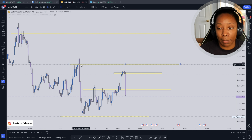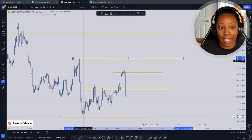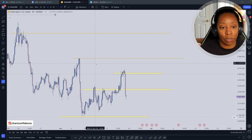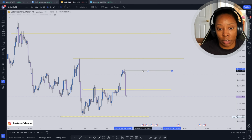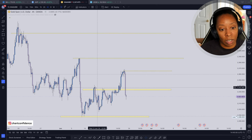And then I am going to adjust this level. I am going to push this up here right at 23.86. I am going to make this a little bit slimmer, just so that way it's covering these wicks right here. And then this level, I'm going to make it a little slimmer. And then same idea, I'm going to place it right on top of this resistance level right here.